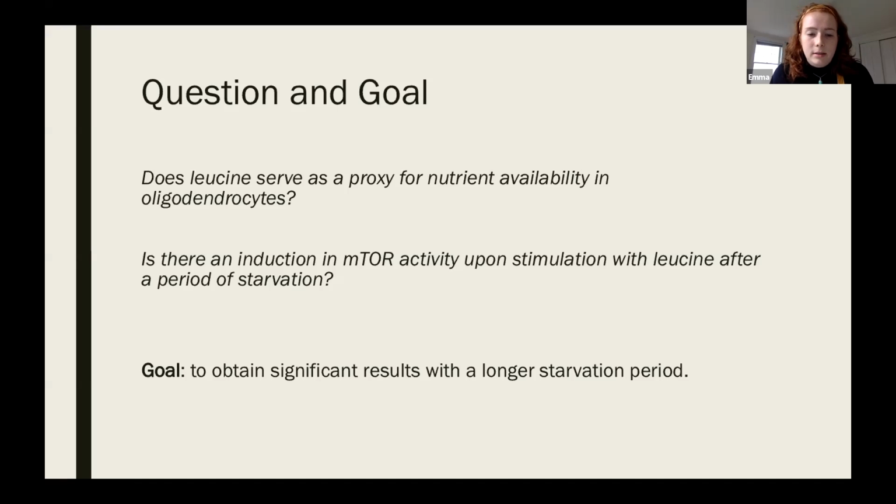The goal of this was because last year, biology honors thesis student Samir Madden conducted experiments examining these same questions. However, he only withdrew leucine from the cell cultures for 4 hours prior to leucine stimulation and was unable to obtain consistent results. So at the beginning of the year, we decided to see if a longer starvation period would quiet the cells down so that we could see a consistent induction in mTOR activity.